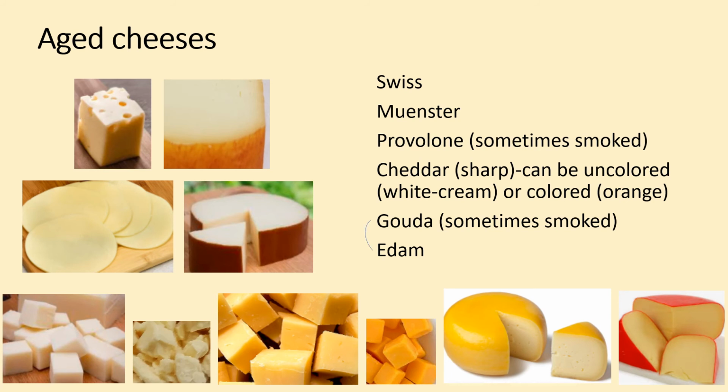And then Edam is not really very distinguishable from Gouda. They're going to taste very, very similar, and they're actually on the same line in the FFA scorecard. So you don't have to distinguish between the two of them. Usually it's easier to distinguish them by looking at the surface wax. A Gouda will often have the yellow and the Edam will often have the red, but that's not exclusively always the case.